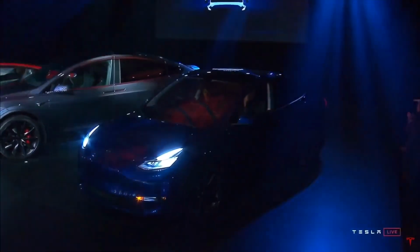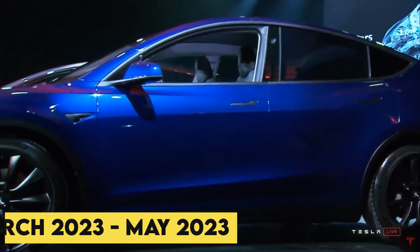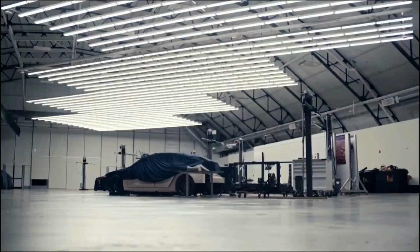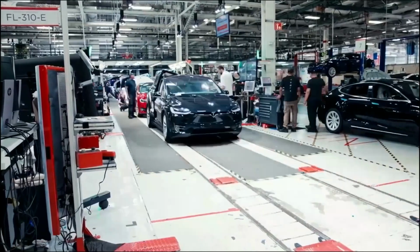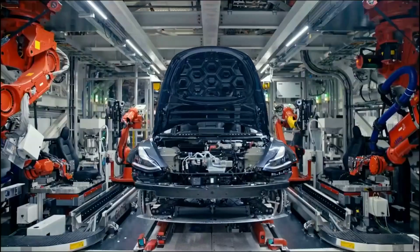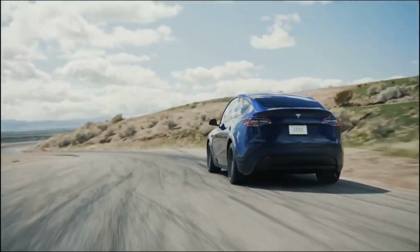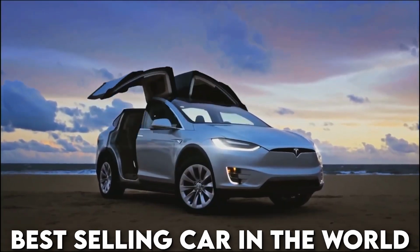Orders placed for Model Y units painted in Quicksilver have an estimated delivery date of March 2023 to May 2023. With innovations like its next-generation paint shop, which allows Tesla to offer color options like Quicksilver and Midnight Cherry Red, Gigafactory Berlin's made-in-Germany Model Ys are likely to be among the best that the company can offer. Musk has previously stated that the Model Y has the potential to become the best-selling car in the world, both in terms of revenue and volume.